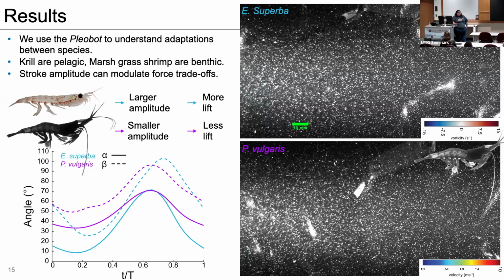And we're going to see a very clear difference between the resulting fluid dynamics from the kinematics of their swimming. This plot shows you the angle versus the time of this cycle. You will notice right away that krill, which is the blue line, have a much greater amplitude. Marsh grass shrimp have a much smaller amplitude of their beating, and this is going to be reflected in the fluid dynamics. So we'll look at both videos now.